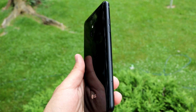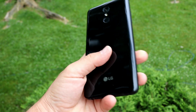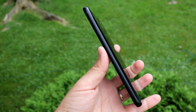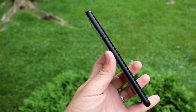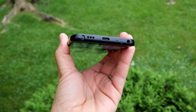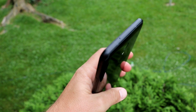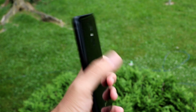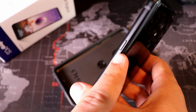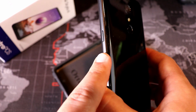Along the left-hand side, we have just our volume rocker, and we have our SIM tray that also doubles as our SD card tray as well. So micro SD card for expansion, I believe up to 128 gigs, but don't quote me on that one. Up on the top, we basically just have a noise-canceling microphone, as you can see there. On the right hand side, we just have our power button. So in this case, our fingerprint sensor does not double as the power button.